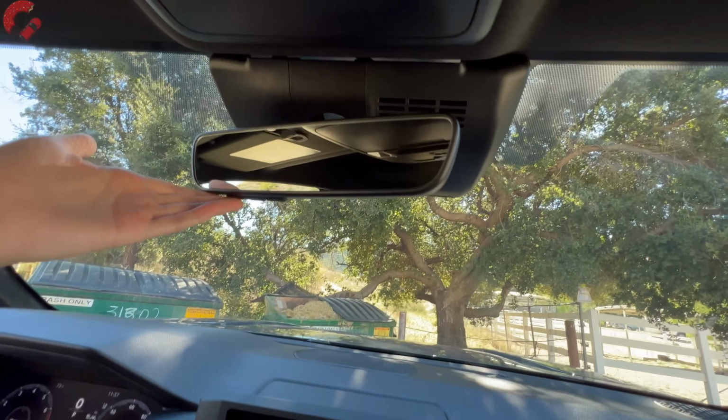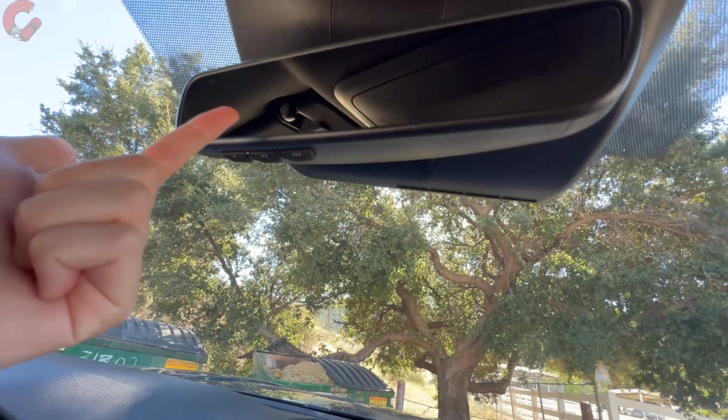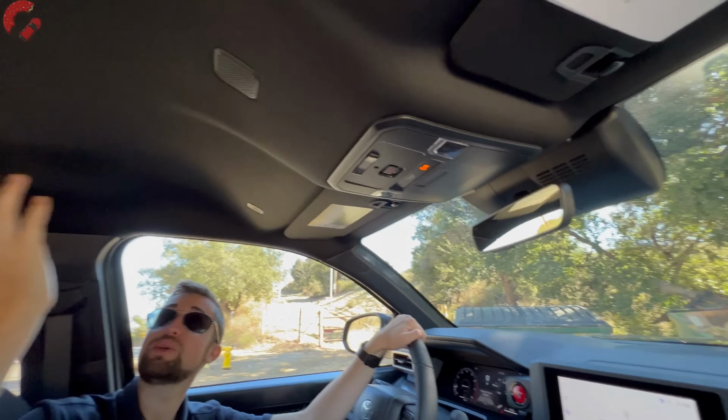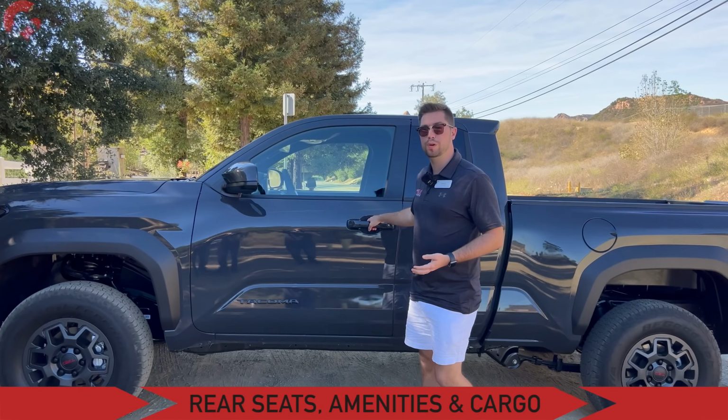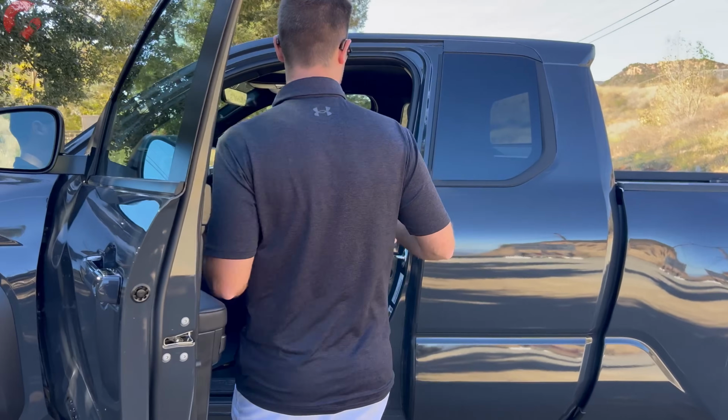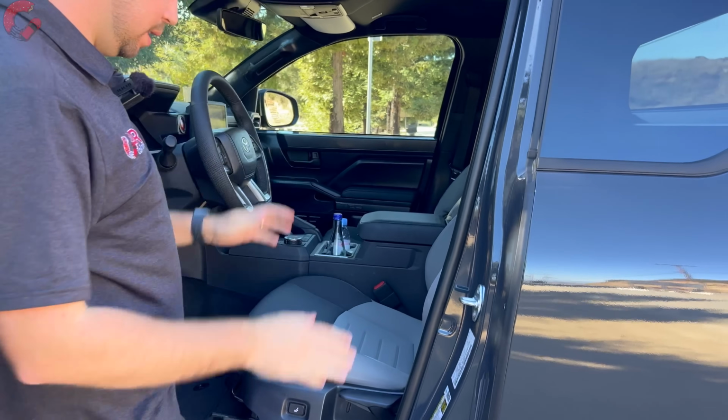Up top here, we have an auto dimming mirror. 3 HomeLink universal remotes are built into the bottom of it. And then wrapping up the front of the interior here, we do not have a sunroof. Now, of course, we don't have that full rear seat, but that doesn't mean there's nothing to put stuff in. And let's go ahead and check out what's behind the front seat.